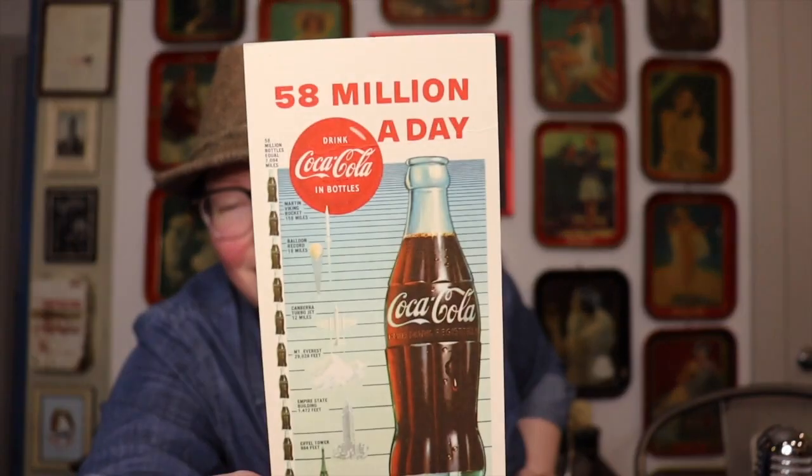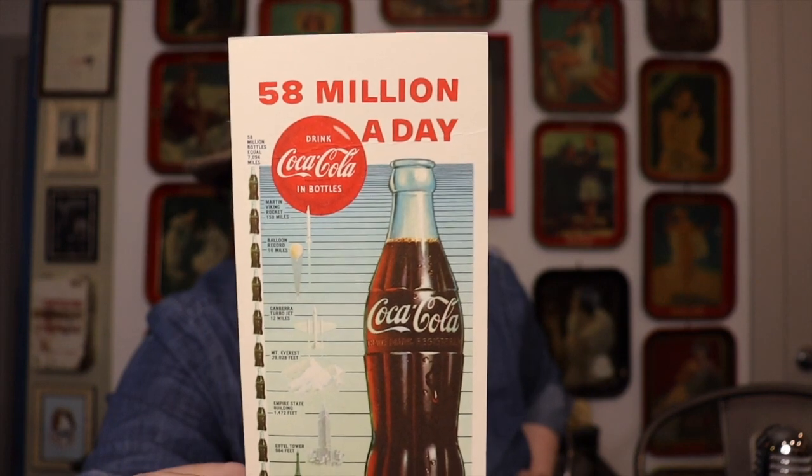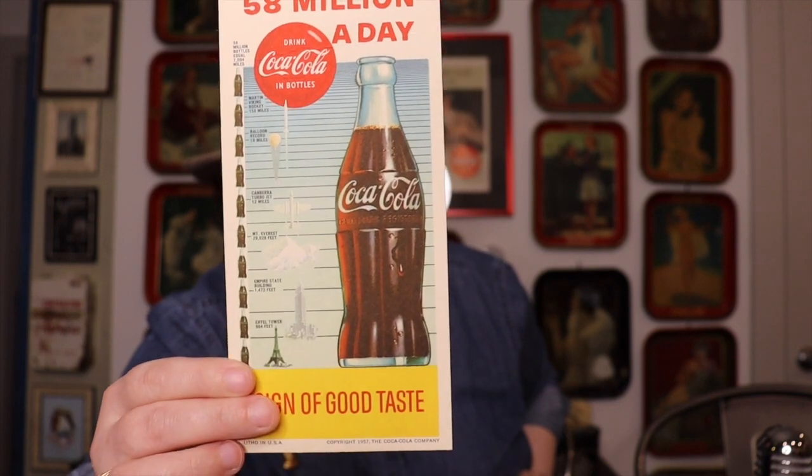Another Coca-Cola advertising piece, because I just can't get enough Coca-Cola, is an ink blotter. And this is from 1957. It's 58 million a day, sign of good taste, litho Coca-Cola ink blotter. So this is fun. There's several variations of these Coca-Cola ink blotters out there. This is one of the most common ones. You can pick up for around $4 online. And I just love this.